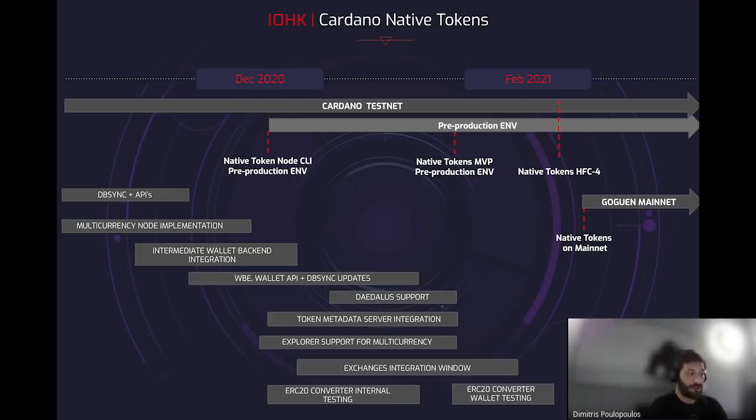So to get things started, as far as the format for this type of video, there was so much information talked about within that update. I wanted to just highlight some of the key topics that were discussed. As far as what we have pulled up here on the screen, this is going to be a timeline, so to speak, for the Cardano native tokens.